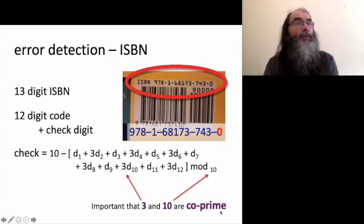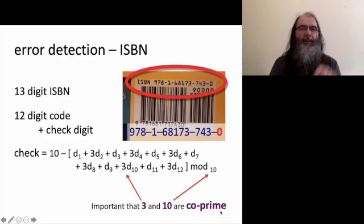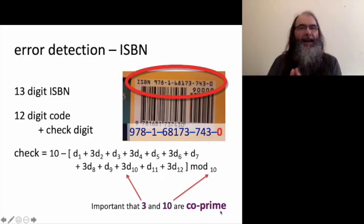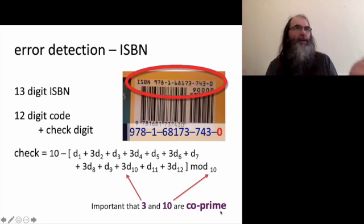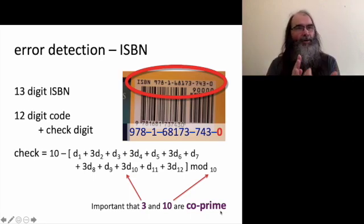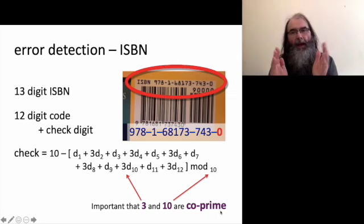So now why is it important that 3 and 10 are co-prime? Imagine if instead of 3 we'd chosen 5. So we said 1 times the first digit plus 5 times the second digit plus 1 times the third digit. The second digit, now in this case it's a 7, right? So 5 times that would be 35. We're doing everything mod 10, you drop things down, it would become a 5. And in fact, every odd digit would end up coding to a 5. So if the 7 were actually written down as a 3, they would end up with the same check digit.